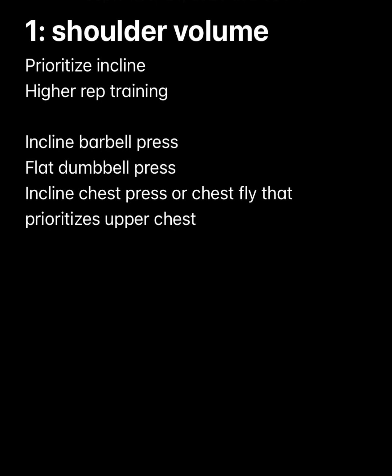And on your pressing movements, like your military press and your dumbbell press, if you want to go for a more strength approach, I'd say you can go heavy there, right? Like on my chest and back day when I do my military press, I do 185 for 5, right? So on your pressing movements, you can go heavy. Your flying movements, you can go lighter. That's it for tip 1, right?